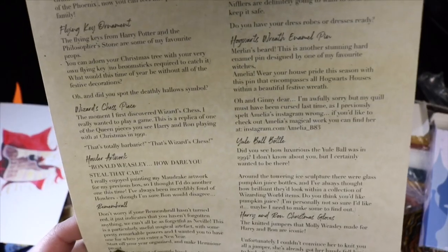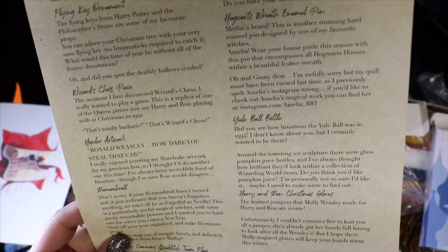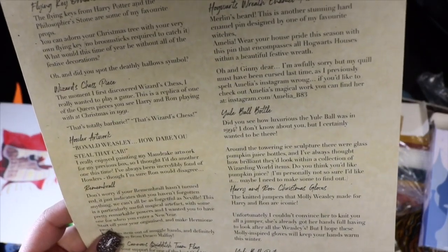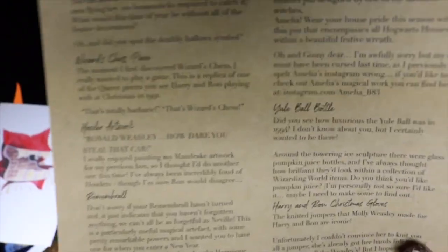Howler artwork. Ronald Weasley, how dare you steal that car? I really enjoyed painting my Mandrake artwork from my previous box, so I thought I'd do another one this time. I've always been incredibly fond of Howlers, though I'm sure Ron would disagree. So it is a piece created by Cherry, so that's very cool.